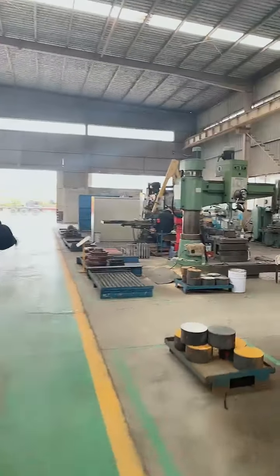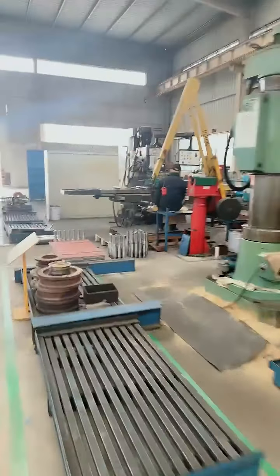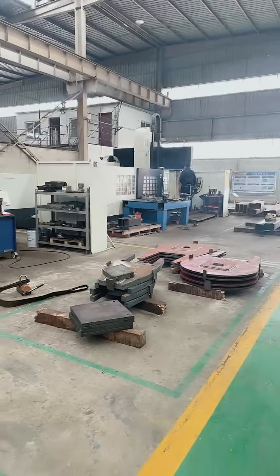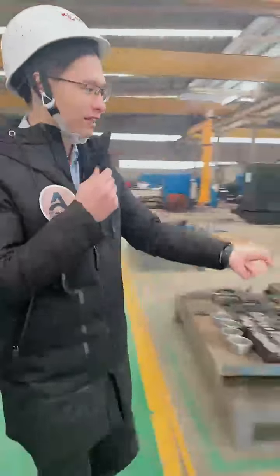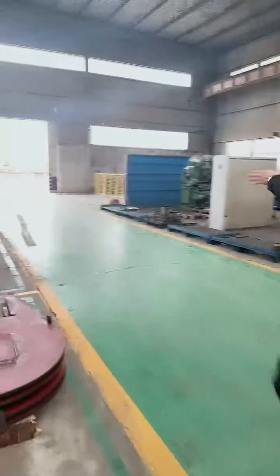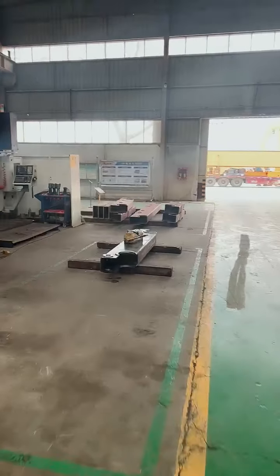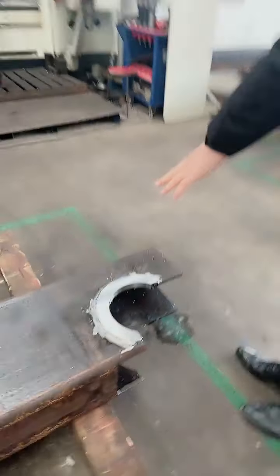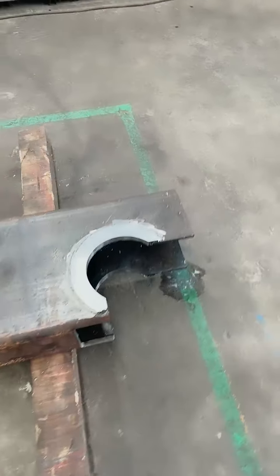Since the time is very urgent, we will not give a very detailed introduction of our different process equipment. This is the CNC machine and the CNC center. You can see the details, maybe for the undercarriage and for the end beams. This CNC machine is for the end beams. You can see everything is made according to the drawing.